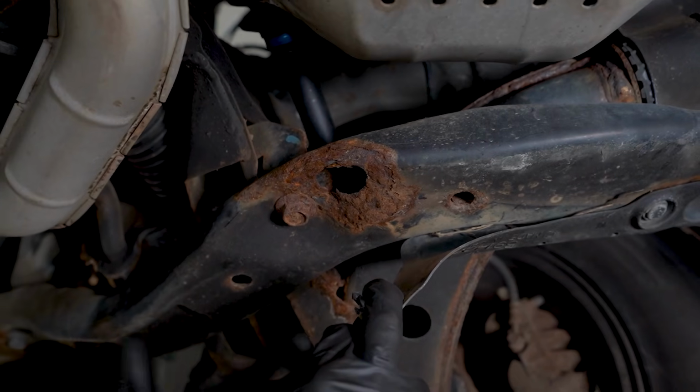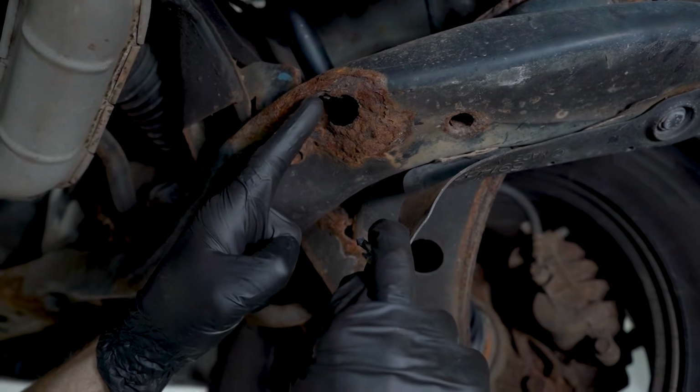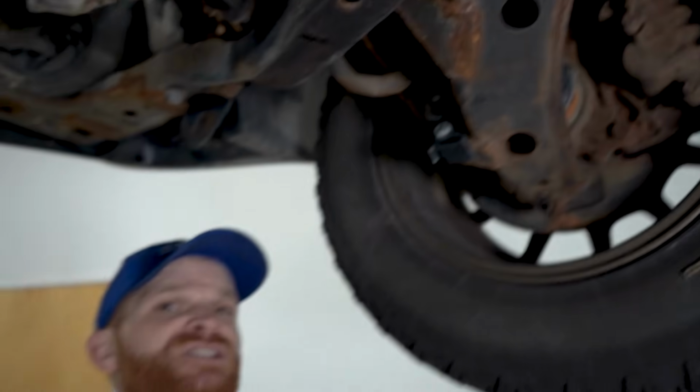You can imagine with the weight of the vehicle on it, you're driving down the road, you hit a couple good bumps, this could potentially fold on you, and then in that case, you might potentially even get into an accident, and nobody wants that. So this is something that you definitely want to pay attention to. You want to check both of those control arms especially, and of course the subframe.